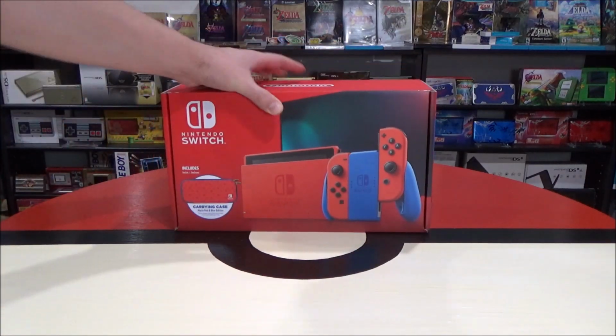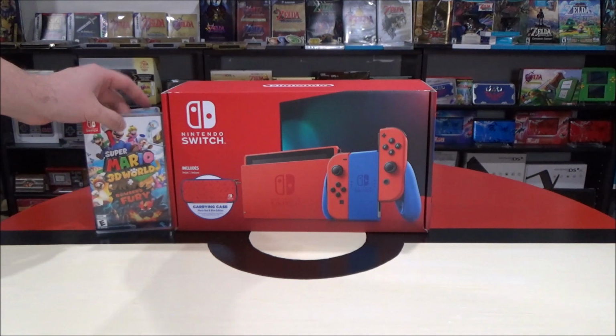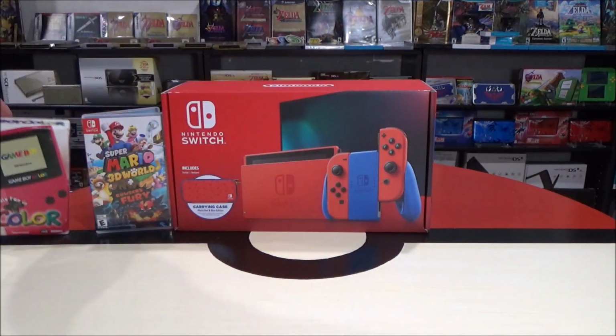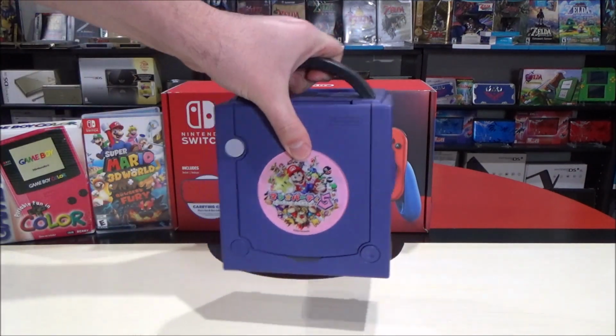A Nintendo Switch box variation, Super Mario 3D World and Bowser's Fury, and a stack of other games, a Game Boy Color in the box and a bunch of Game Boy games, and a Nintendo GameCube Jewel variation.